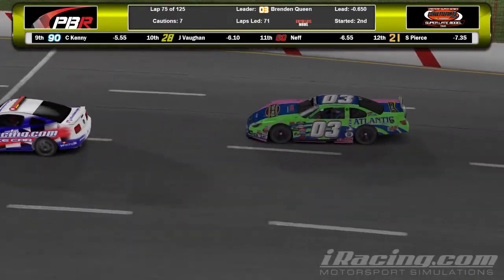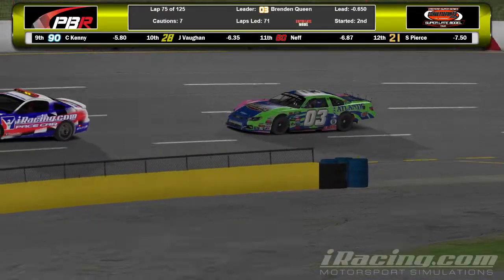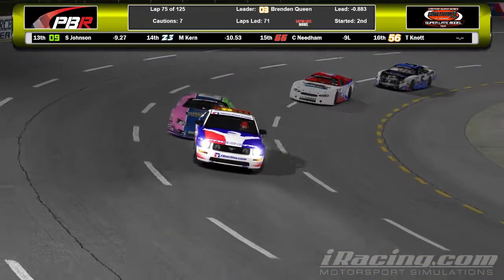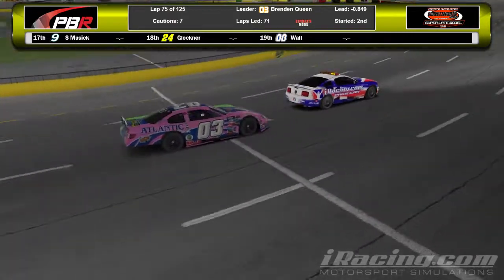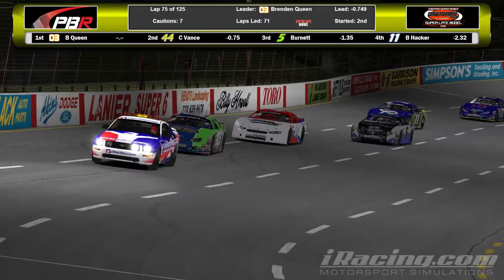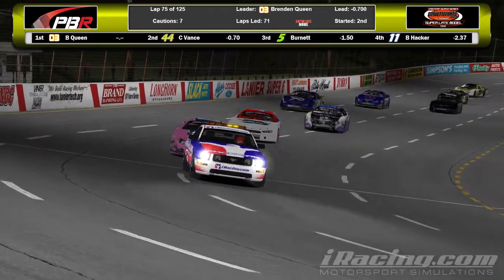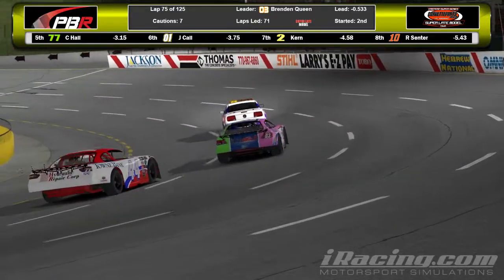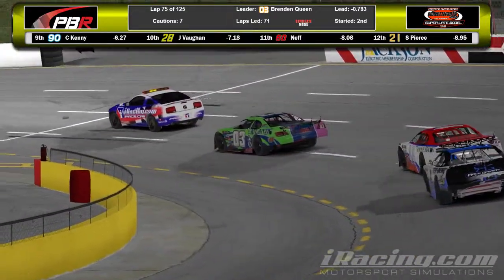All right, well, lap 75 right now, and it has been a tough night for these guys to try to get around Brendan Queen after he took the lead. And I know these guys don't want to see a guy not only extend his lead in the points, but get two back-to-back to start the series.